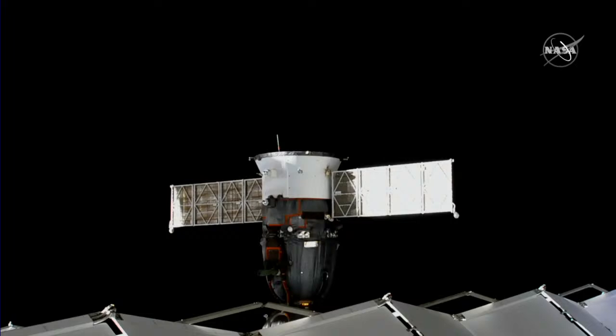And S-13 command is no longer illuminated. Electrical connectors mated. Mechanical connection is no longer illuminated at 02:31:41.